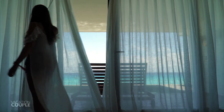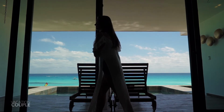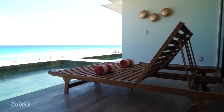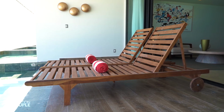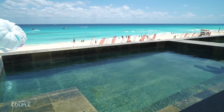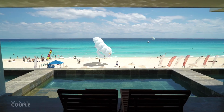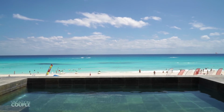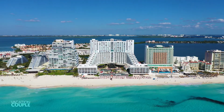Now onto one of the best parts of the room, your private terrace with swim-out pool. You'll find your trendy matching wood loungers with signature towels for your convenience in front of your indulgent private swim-out pool. This prime oceanfront spot gives you impressive beach views of the beautiful blue Cancun Strip.